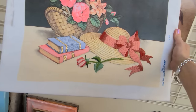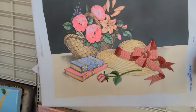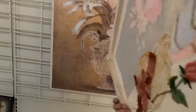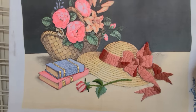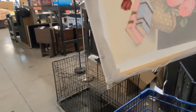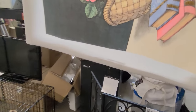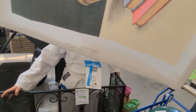Oh, look at this stitchery. This is a piece of crewel. It doesn't look like it's complete, half done. The hat ribbon and rose and book decoration is done really beautifully. Let's pop this into our cart. I'll have Miley help us see what the price is there. There we go. Let's see. It is $8, but I think we can pay up for this piece.